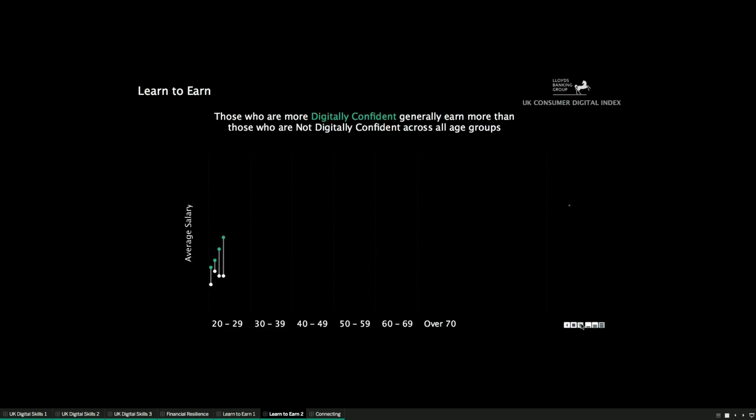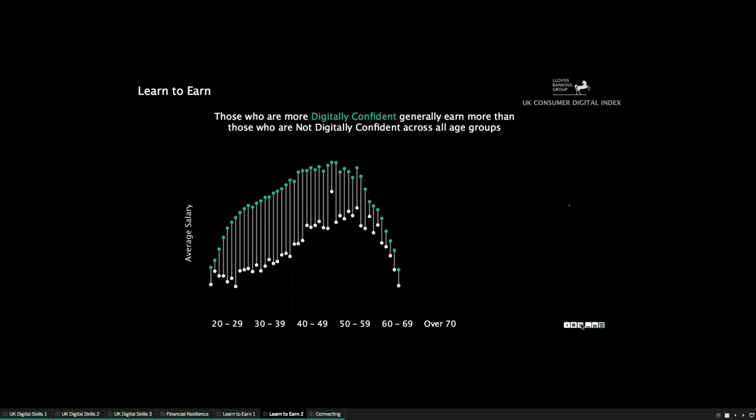Again, another animation that the guys came up with. Loving this. So it's a similar thing. It's across the age groups. On the bottom shows the relationship again with average salary. So the green dots there are those consumers that are digitally capable. The white ones are those who are not. And it just shows across all age groups, particularly pronounced in the sort of 30 to 39 range, that if you're digitally capable, you're earning a higher salary. Also resembles an elephant, which is quite by chance.